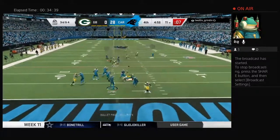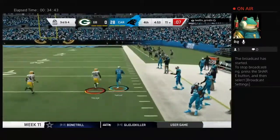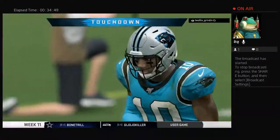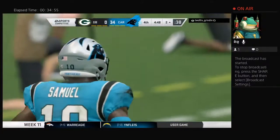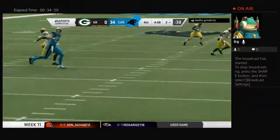Looking to throw. Herbert. Got his target, Samuel. He's at the 50, 30, the 20, 10, and he will take it across for a Panthers touchdown. Curtis Samuel, 89 yards, as his guys continue to put this one out of reach.